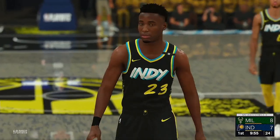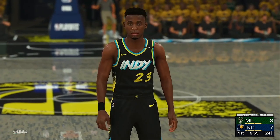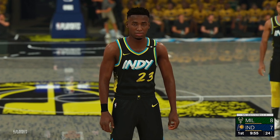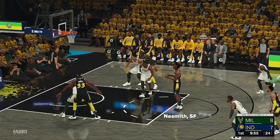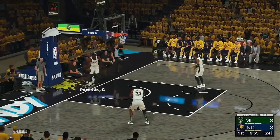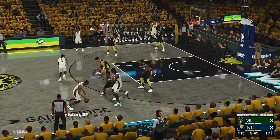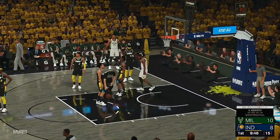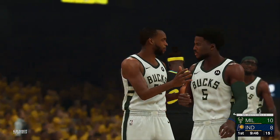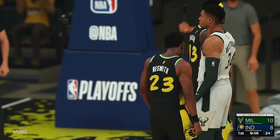And he knocks down the first one. It's both from the stripe. Here's Middleton. And they're going to count that bucket. And they'll send them to the line. It could be a three-point play. Man, I like the fact that Middleton, because of his strength, is able to fight through contact and get shots to fall even when he's been hit.